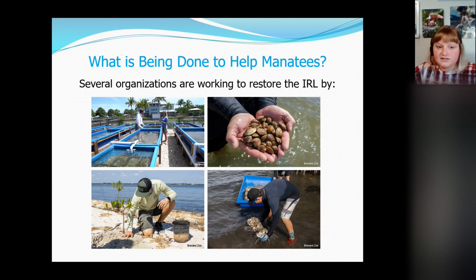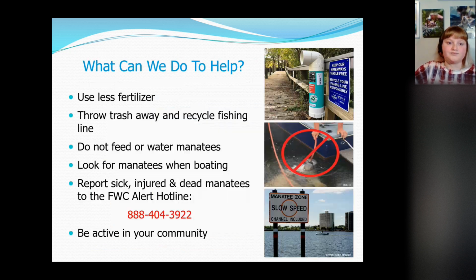There are also several organizations that are working together to restore the Indian River Lagoon by raising seagrass and planting it, and by planting clams out into the lagoon. Clams filter water, so they can be used to filter these excess nutrients out of the water in the lagoon. By planting mangroves, which work as a stabilizer, it also provides food and habitat for a lot of animals, and by planting oyster reefs as well.